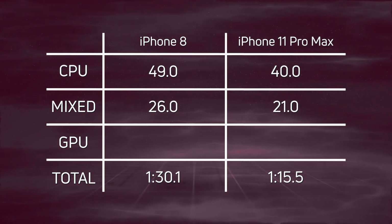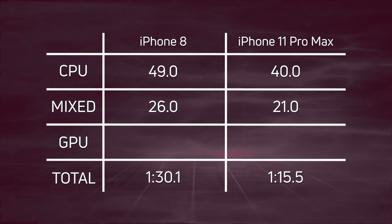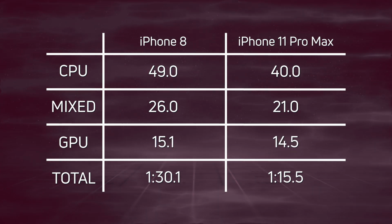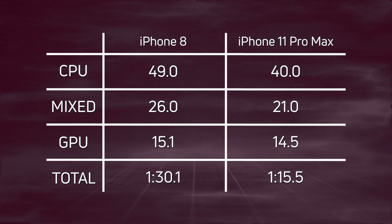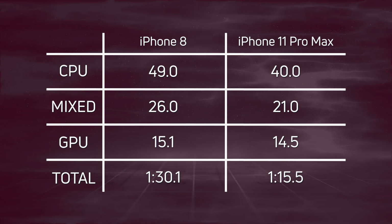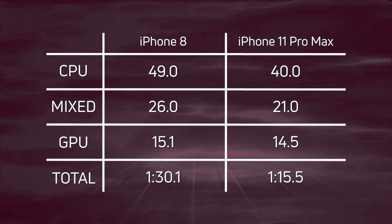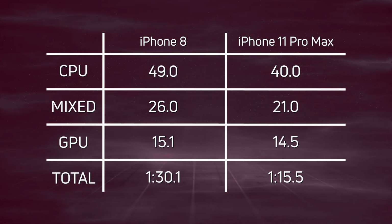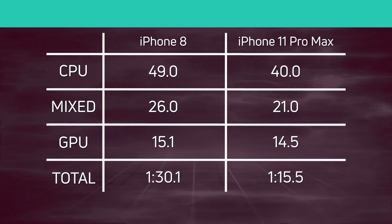26 seconds versus 21 seconds for the mixed CPU, GPU. And then when we get to the GPU times, very, very close, 15.1 versus 14.5. But of course, remember, that 14.5 is faster and it's pushing around more pixels, a greater screen resolution. When you add up all those times, a win, as you would expect, of course, for the iPhone 11 Pro Max, 1 minute 15.5.